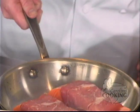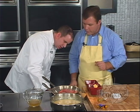Perfect. All right. Now once you add your salmon to the hot skillet, go ahead and turn it down to about medium heat, so you get a nice crispiness on that prosciutto. And I'll tell you what, while this is cooking, what do you say we make the sauce?